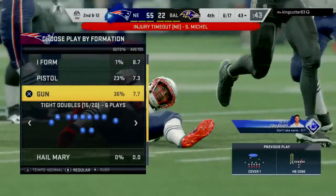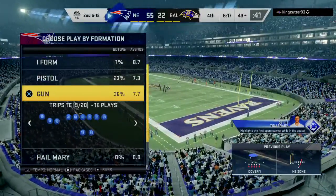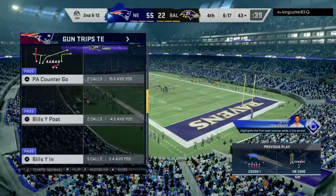Now it looks like we've got a Patriot down, slow to get up. Well, he gets attended to. We'll step aside.